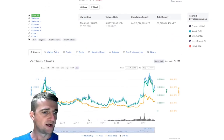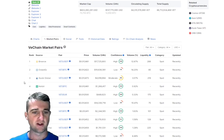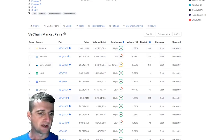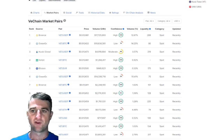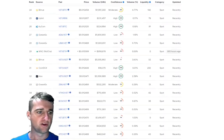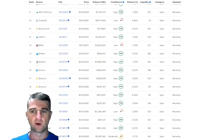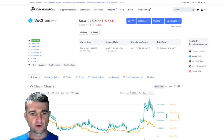And then one final thing before I look at the charts, market pairs, where we're doing predominantly most of the trading, and as you would expect, we have on Binance, and we're getting around 12% against Tether, around 1.6% against BTC, and then we have OceanX, Huobi, Hotbit, and quite a few recognised pairs. It is a well traded asset, Vechain. On CoinMarketCap we have 112 recognised pairings on here.